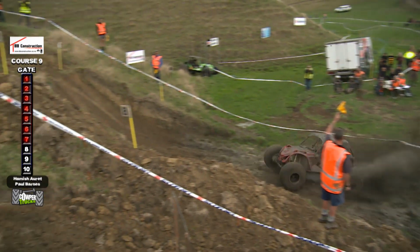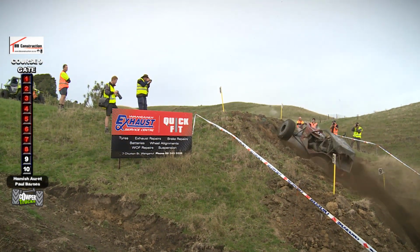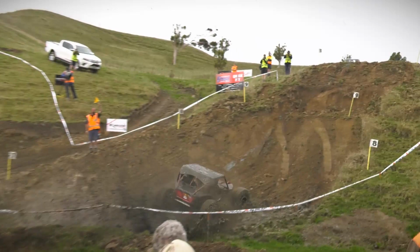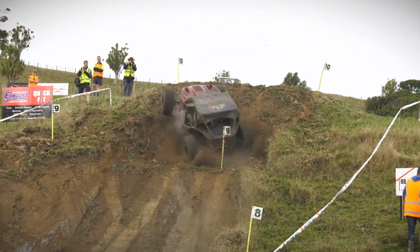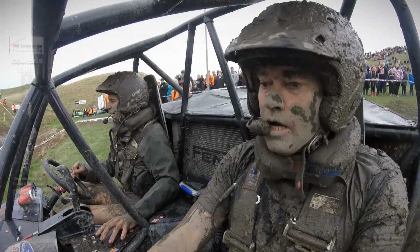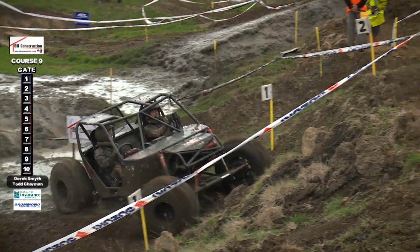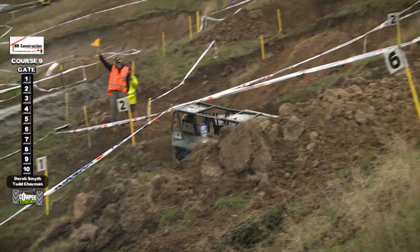Paul Barnes working on the individual brake levers, full power, 700 odd horsepower from the Corvette powered CowperTruck. Oh, and a mechanical issue as well. You see the way the left rear stopped working. So driveline problems here for Hamish and Paul. Well, you want drama, you've got drama here at the 2019 edition of the Suzuki Extreme 4x4 Challenge.